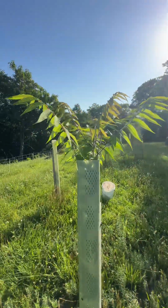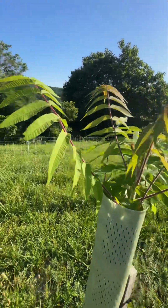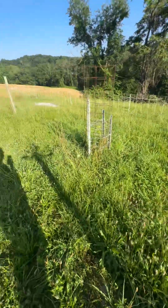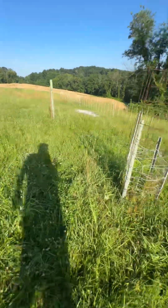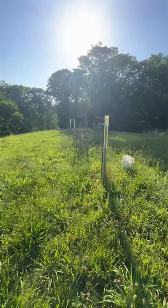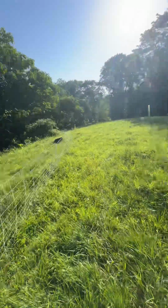Some of the diverse trees we have in the Silvopasture include staghorn sumac. We're going to plant some Osage orange and also spice bush in here as well. And basically, the trees in the Silvopasture will be either food or medicine, and it'll be great.